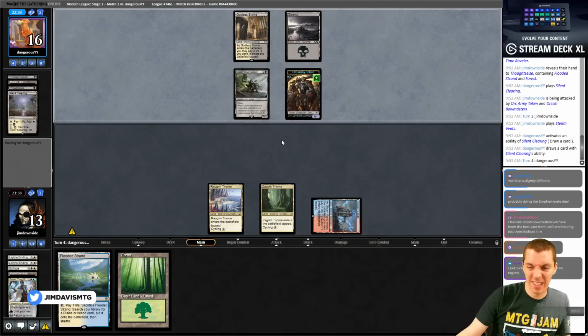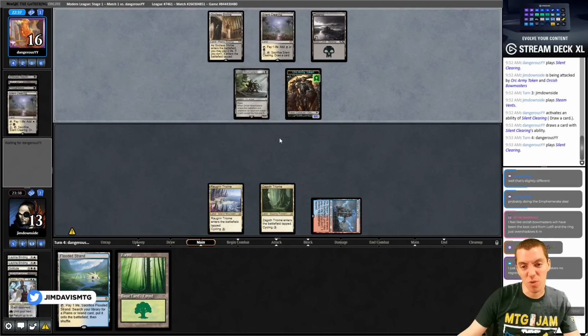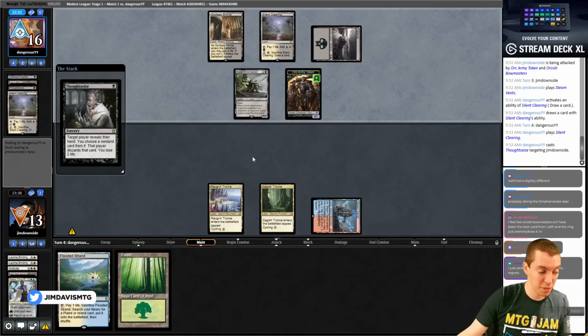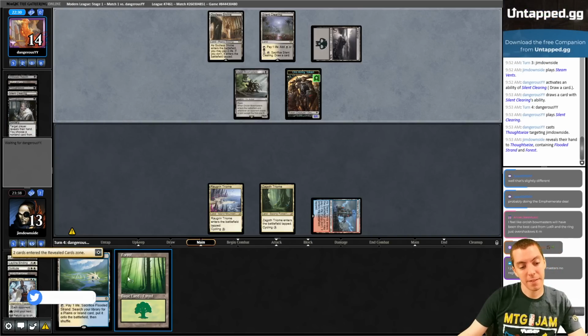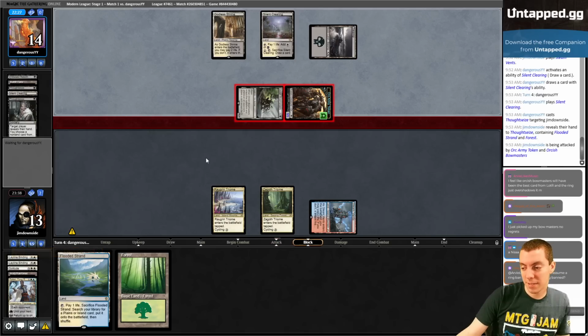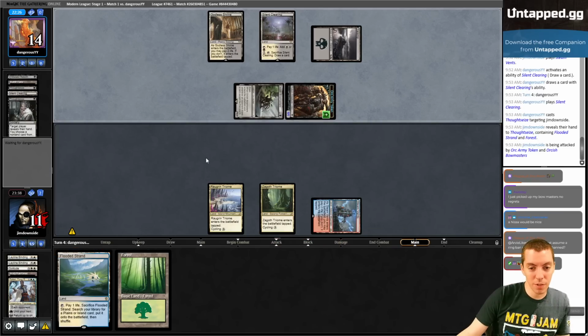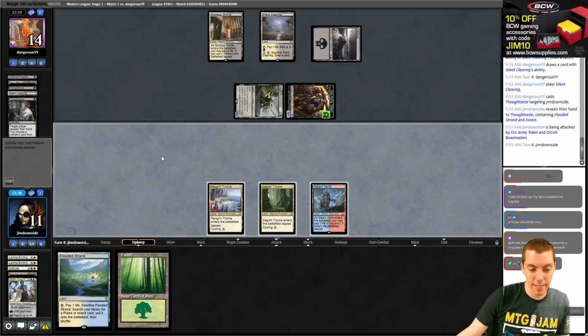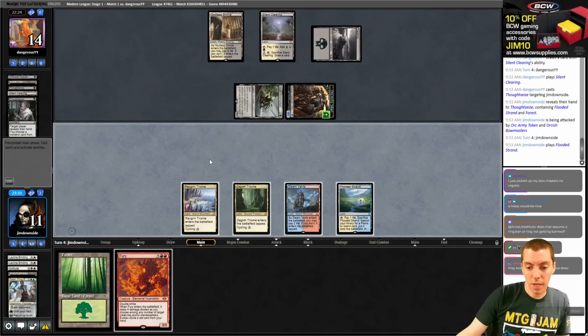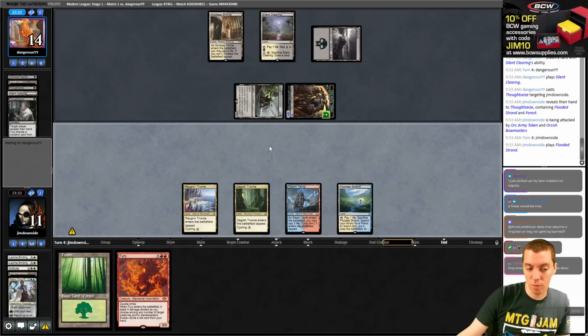Dangerous. Let's get dangerous. It's cracking again? Oh, there's the Thoughtseize, sure. Nothing here. Alright, here we go. Let's draw the One Ring. Or Fury, that's fine too, I guess. Alright, so we'll just cast Fury and kill these, and then we're in pretty good shape.